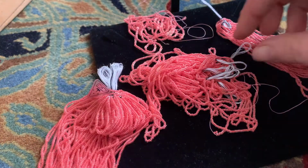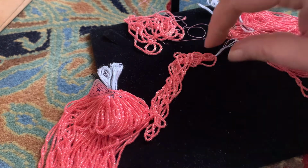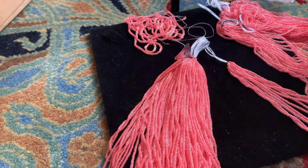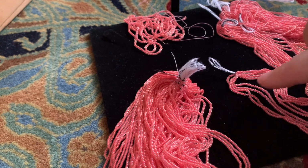They come in big tassels like this one, which unravels into 8 or 10 smaller tassels, and each of those loops can be cut to load the beads onto sewing thread that you can then use in tambour work. These tassels are so pleasant to touch, very tactile experience to play with.